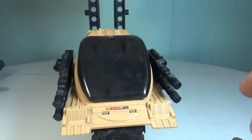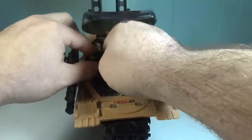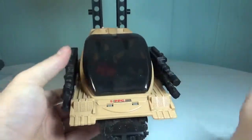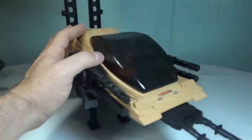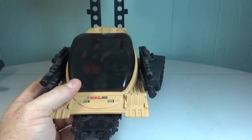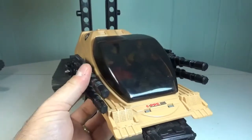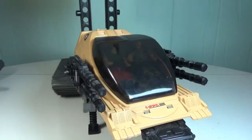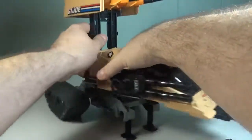So actually, let's take out Flagg and we'll put in the guy that's supposed to be in there, Hot Seat. There we are. And he's in there. We'll shut the cockpit now. And I like the color they decided to go with, not a clear plastic here, but a nice tint. It looks really cool, almost like you can't even tell who's in there. And I dig that a lot. So that's pretty much all of the modes as far as vehicles go.